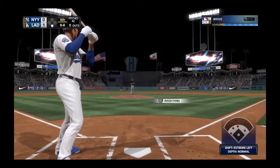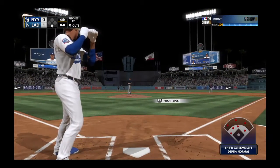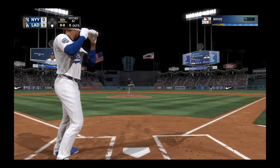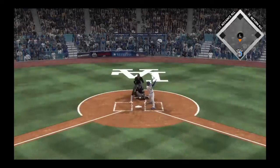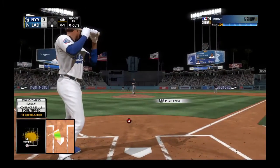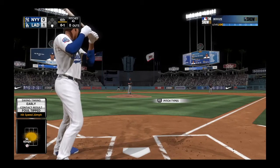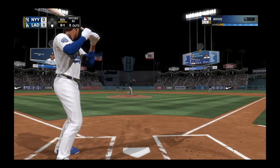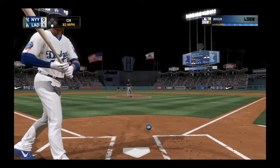Stepping up now, Manny Machado looking to put the ball in play here. He went down on strikes in his first at bat. Now the pitch. Machado! And this is fouled at the plate. A ball and a strike now to Machado.